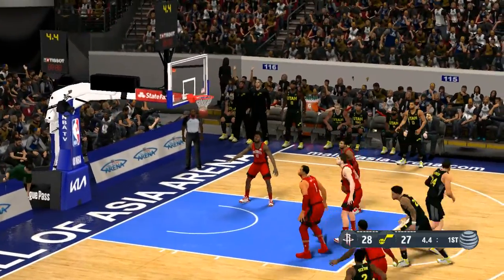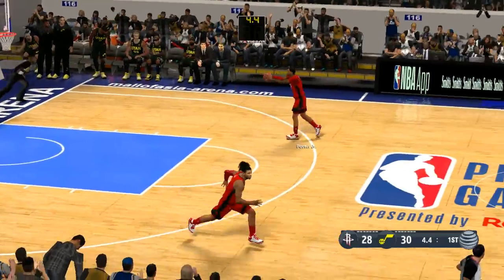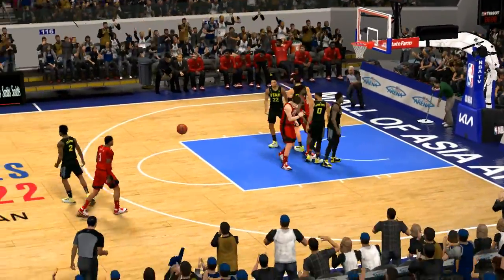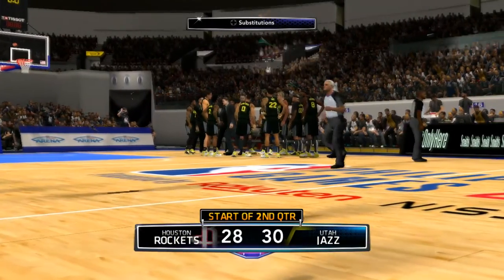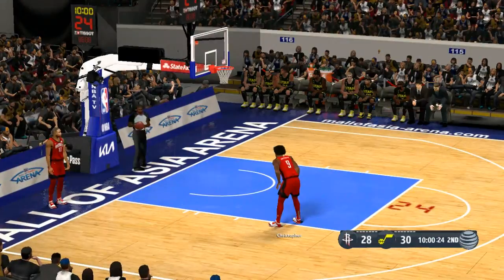Launches a 3, and the Jazz another 3. Here is Porter. There's the triple. He got it up that time, but it wouldn't fall for him. Well, it's been a high-scoring, competitive game through the first quarter of play. Up to this point, a closely contested game as we start the second quarter.